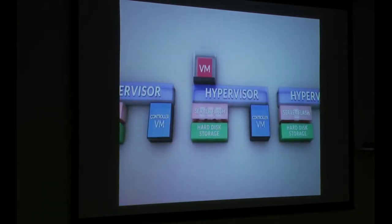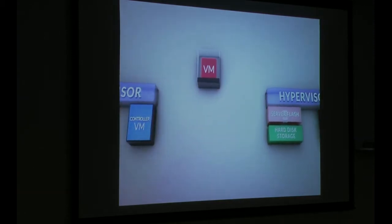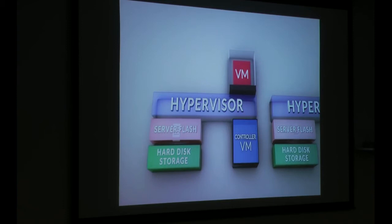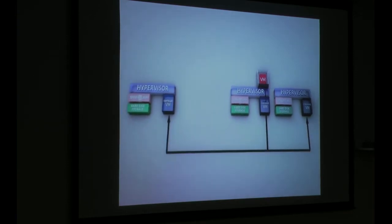What happens if there is a node failure? Nutanix supports standard high availability capabilities, such as VMware's HA, so a VM will automatically start on another node. If that VM then needs to read or write data, it sends its request to the local Nutanix controller. If the data being read is not local, the controller determines where replica data has been placed and forwards the request to the correct Nutanix controller.